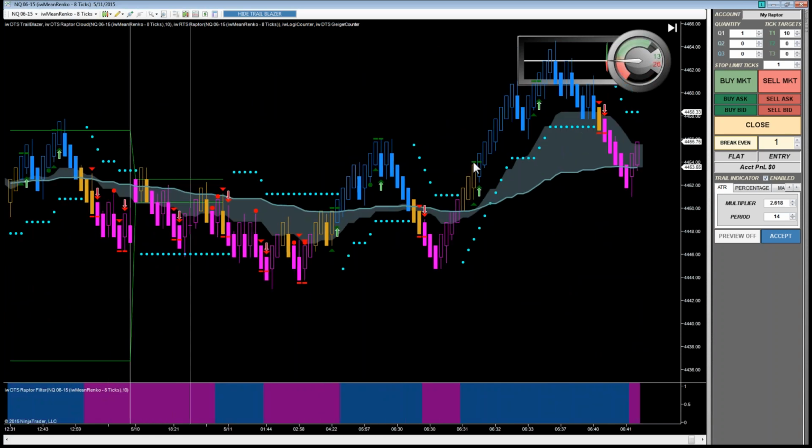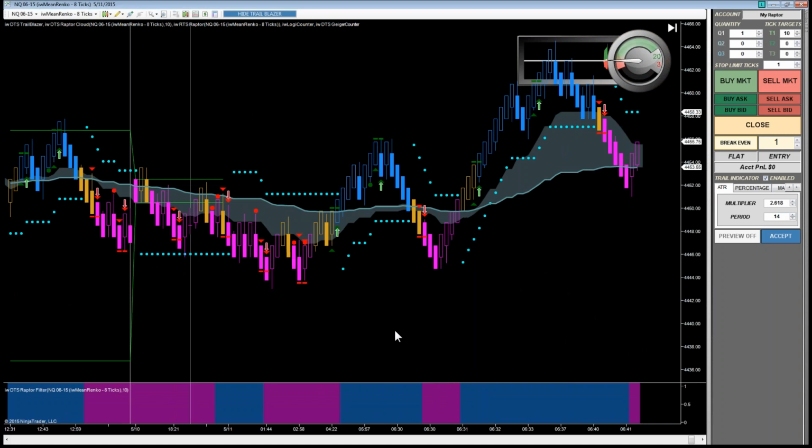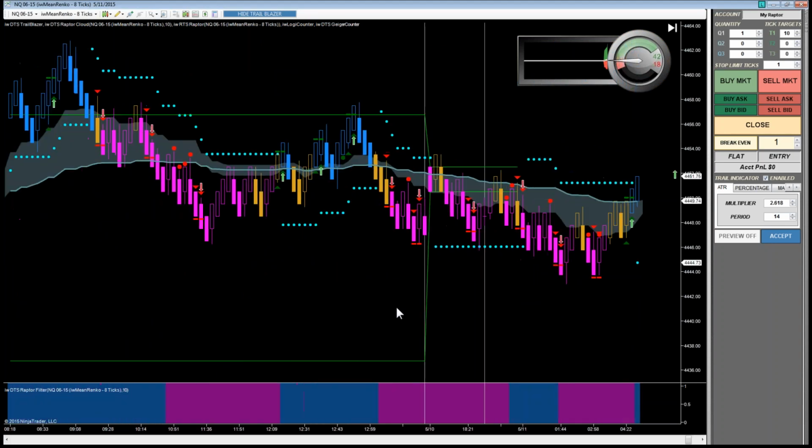And same thing, you look at a signal like this. It had a substantial move to it. So I'll look at it and I'll say, all right, the cloud's in sync. The filter is in sync down here. So perhaps those settings are working well for me.